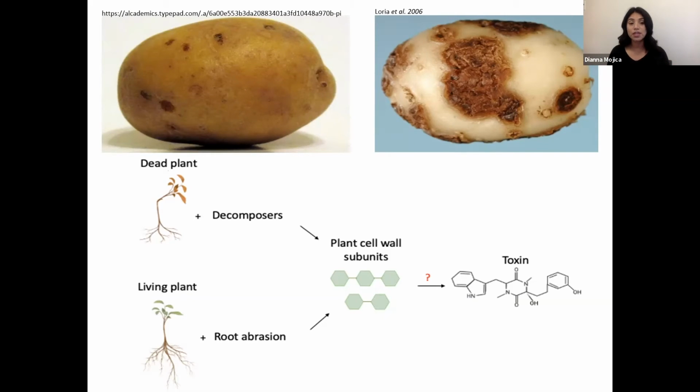So how I will investigate this is by infecting living and dead potato plants with the pathogen and checking for toxin production. If the pathogen can identify the living plant, I will further investigate how. Something living plants can do is excrete material from their roots, such as amino acids, organic acids, or sugars. I can collect these root exudates and see if these are used by the pathogen to tell that there's a living plant there.